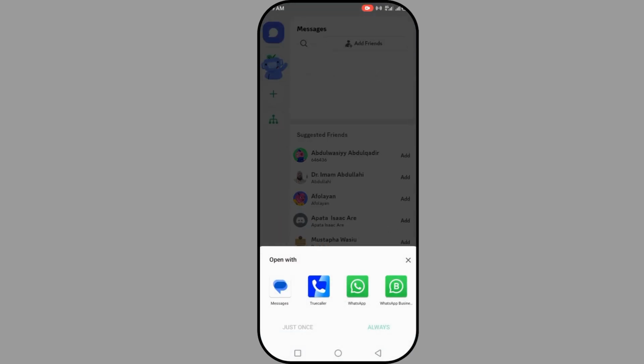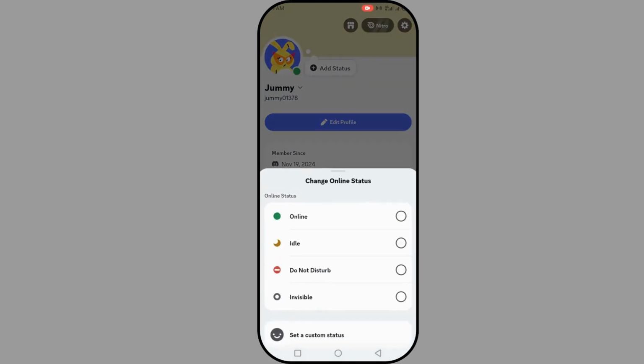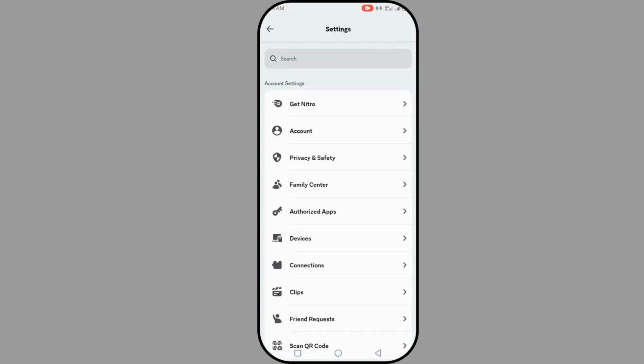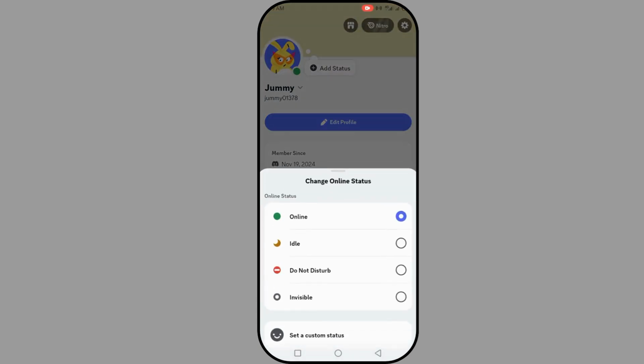If someone is online, what you need to do is go to your profile. You can see this going on dots shows that I am online. So if someone is online, you can see this. You will see this green dot there, and it's going to pop out green. That means the person is online. So if that person is not online, automatically you're not going to see these green dots on the person. That means the person is not online. It's going to be invisible.